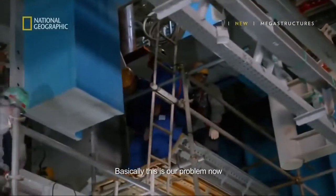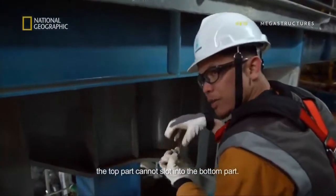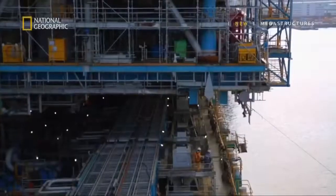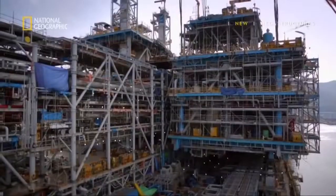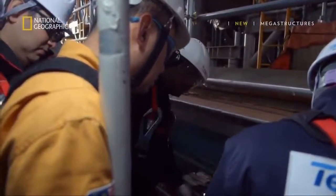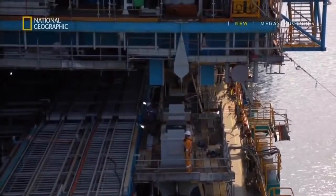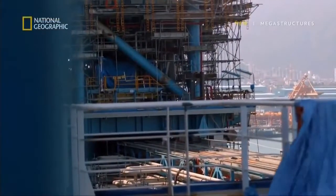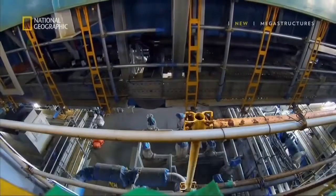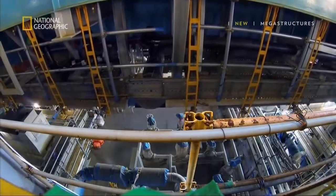Okay, basically this is our problem now. The top part, we cannot slot into the bottom part. The Petronas team has to think fast. The longer the 2,000-ton module suspends in midair, the higher it risks experiencing bad weather, which may cause the module to swing, damaging the vessel and injuring the crew.